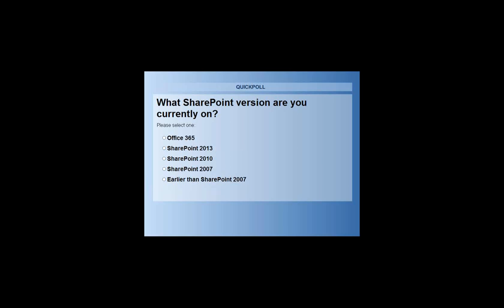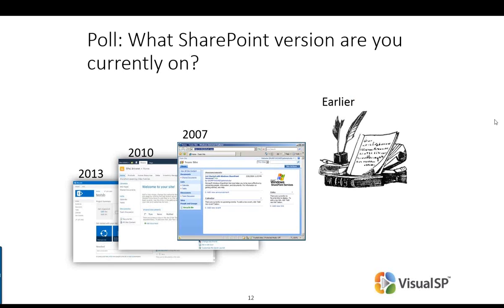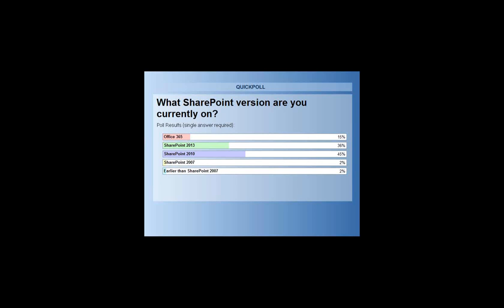All right, I'm going to close the poll and share with you what I see. Here it is: 15% Office 365, and that's definitely going to be growing. 36% SharePoint 2013, and of course, as I thought, 45% SharePoint 2010. I'm sure you're looking to go to SharePoint 2013 or Office 365 soon, within the next year or year and a half. Usually this is the case.